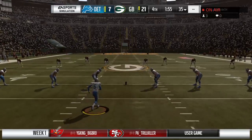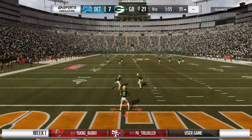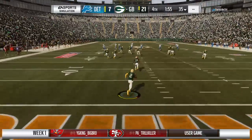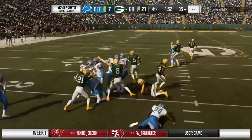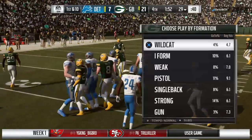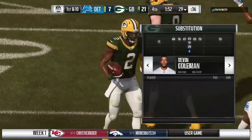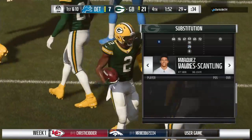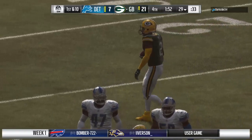Here's Prater now set to kick it away. Fielded about a yard deep. And it's a pretty good return here as he'll get it up to the 29-yard line. And Green Bay getting ready to go as they take the field. And that last drive, a long drive, but not just that. They had a great air attack going.